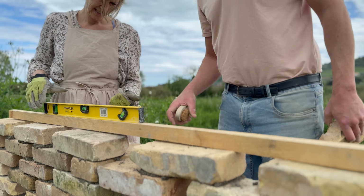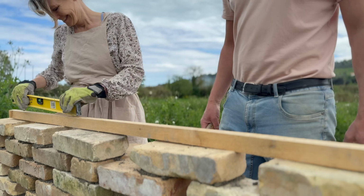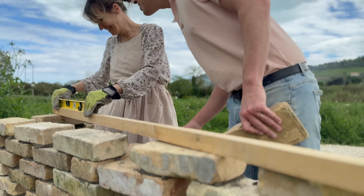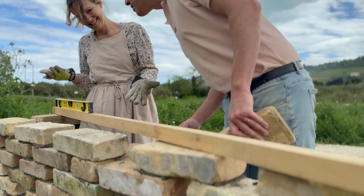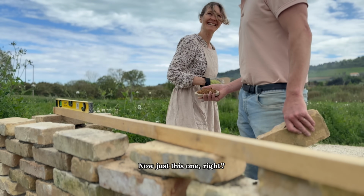Perfect, a bit high here, but almost perfect. I would say more than perfect enough. Perfect. Perfection does exist.